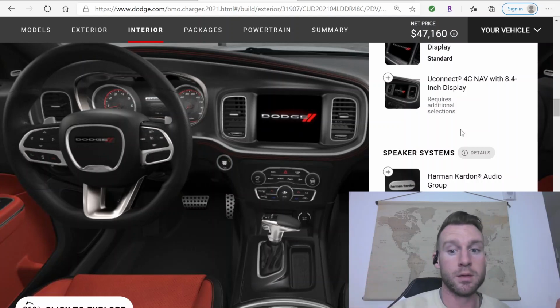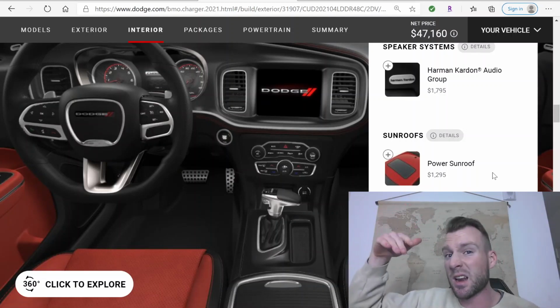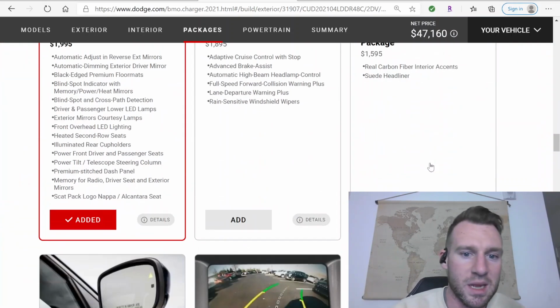I'm sorry. Sunroof, unless you really need it, unless you have some breathing problems and you got to breathe out of the sunroof, skip that unless you need the sun. But I know you guys are going to put tints on it anyway. So skip the sunroof. Cargo net, $30, skip that.